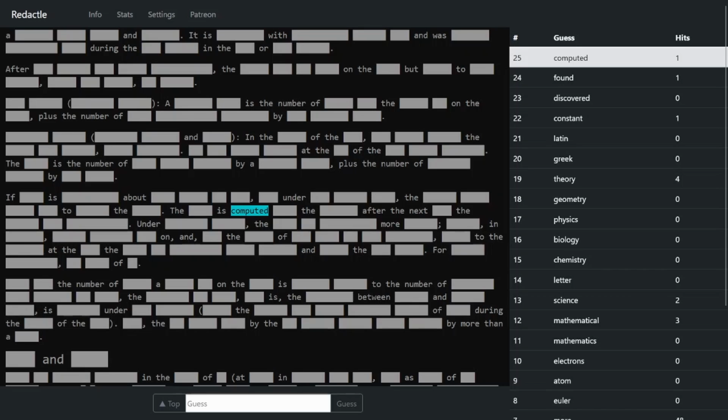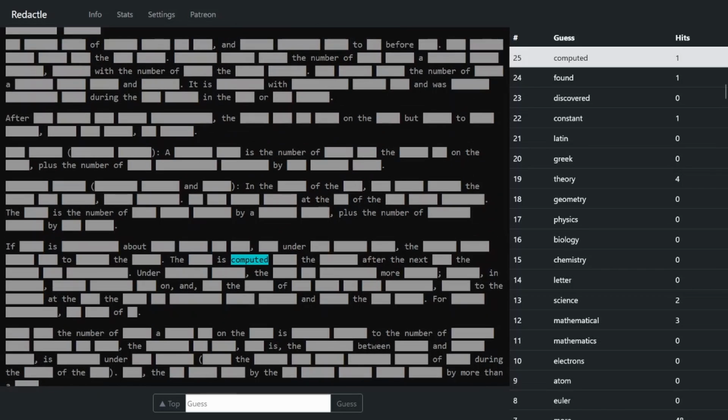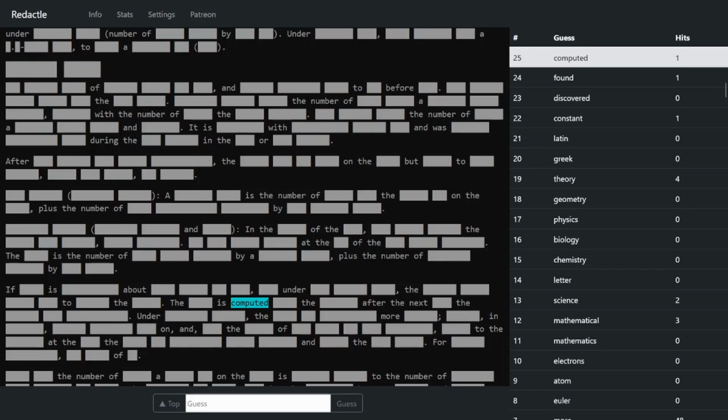Okay, so computed is also used only once. Okay. It's not a geometry term. I'm trying to now go through equations in my head that I know of that can use this. The problem is there's not a lot.